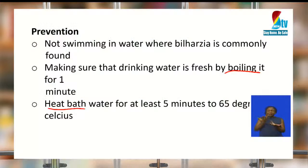How to prevent Bilharzia? You can prevent Bilharzia by not swimming in water where Bilharzia is commonly found. Make sure that drinking water is fresh by boiling it for at least 1 minute. You should also heat bath water for at least 5 minutes to 65 degrees Celsius.